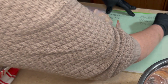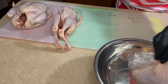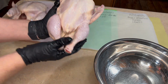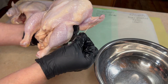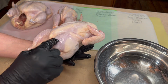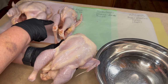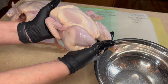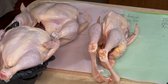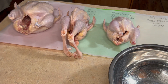So 2 pounds, 8 ounces. Let's get it out of its bag and take a look at it. Okay, let's see. Got a couple feathers still on there. This is, again, a smaller bird, but it's very meaty. So even though it's smaller, it's got good meat on it, unlike the hen. So it's pretty tiny. I can just hold it right in my hands, especially compared to this one. It's quite different. Let's lay him right there.